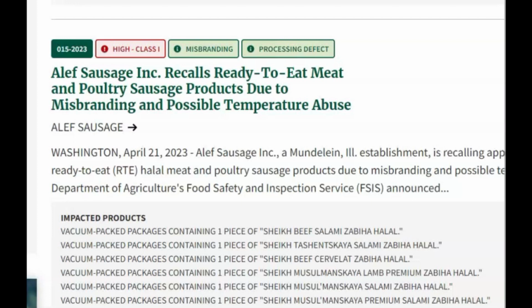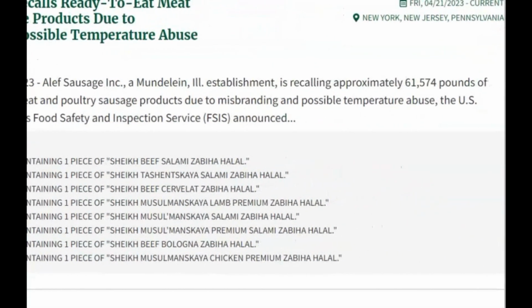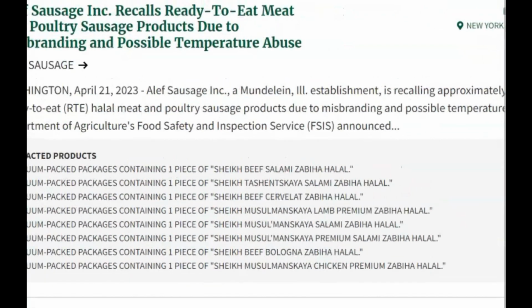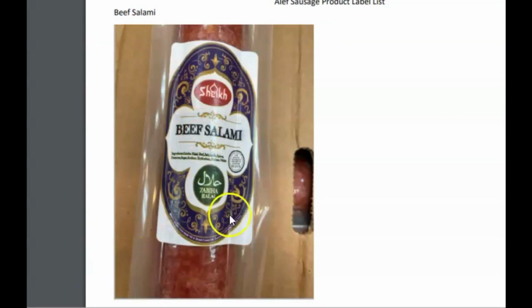The next item was posted on the 21st. It's Olive Sausage Incorporated. Ready-to-eat meat and poultry sausage product due to misbranding and possible temperature abuse. Yeah, it's got a high class also. It says they're recalling approximately 61,000-plus pounds of ready-to-eat halal meat and poultry sausage due to misbranding and temperature abuse. So here we have beef salami.